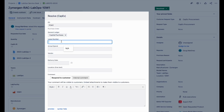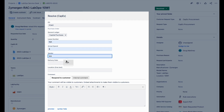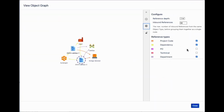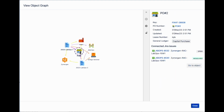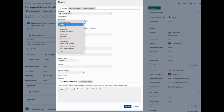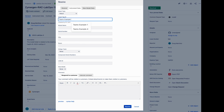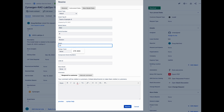These objects and key attributes are then passed along to the next ticket, the procurement ticket, that's generated automatically. And then the procurement team enters in the purchasing information, such as the PO, actual spend, and other key attributes. All that data that's logged into the ticket is then moved to the schema and referenced to the budget ID. After that, it kicks off to the operations team to actually physically install the asset into the lab.